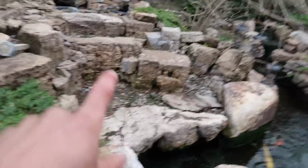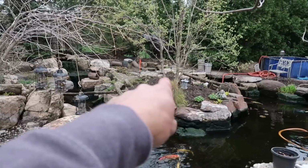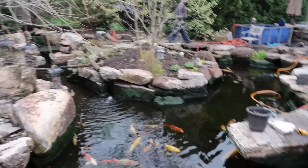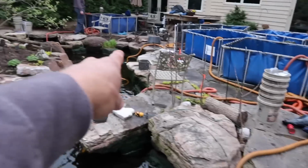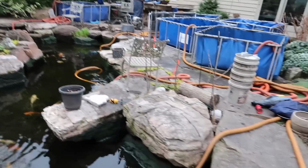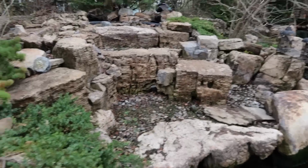We've got this feature, a couple biofalls up here that we got to clean, one back over there. We also have another bog filter back over in that area, so that's the biological filtration. He does have a skimmer here as well as one located back over there, and then there's also a pump vault in there. So pretty custom feature here. You can see all the dead algae and stuff on the rocks. We'll get that all cleaned off.